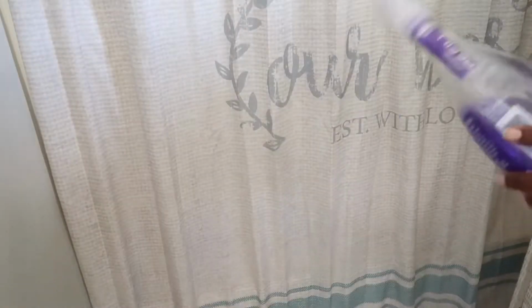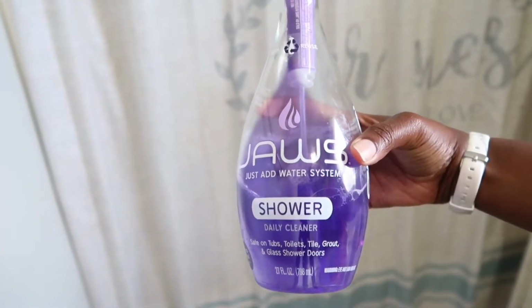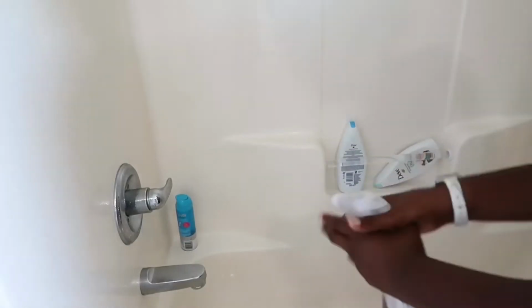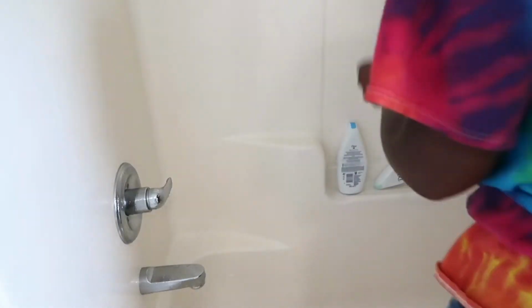And then once we let that sit, we're going to go to the shower. So I'm using the Jaws Daily Shower Cleaner, and I'm just going to spray that down, and then we're going to go back to the toilet and finish that. I just do go back and forth just because I like to let my products sit and deep clean whatever I'm tackling.